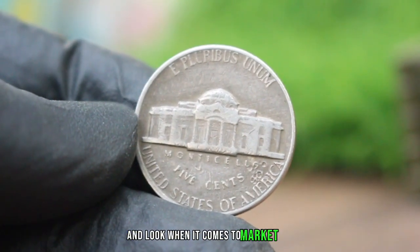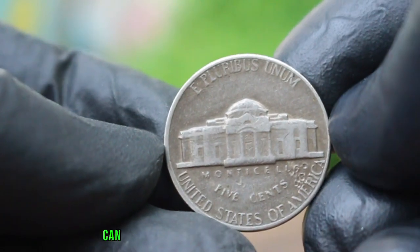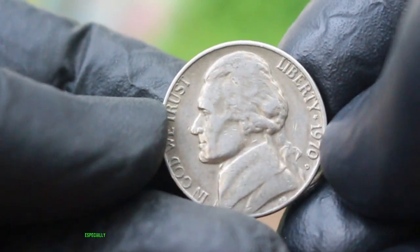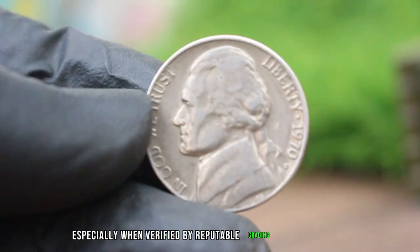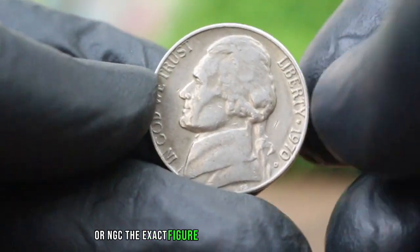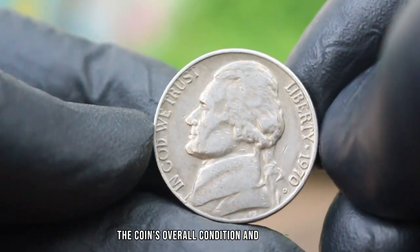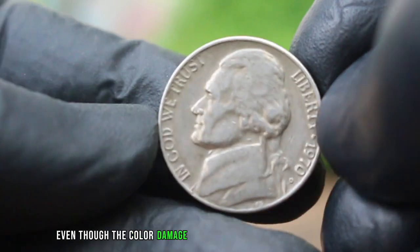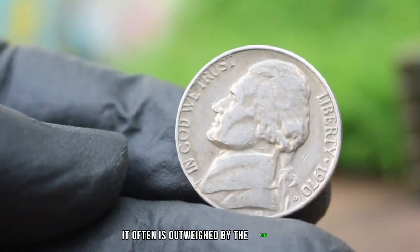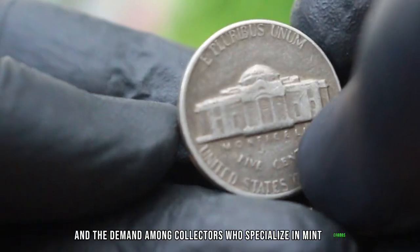When it comes to market value, these error coins with the large date and the D mint mark error can fetch upwards of $400,000 in auction settings, especially when verified by reputable grading services like PCGS or NGC. The exact figure depends on the error's clarity, the coin's overall condition, and provenance. Even though the color damage might appear detrimental at first glance, it often is outweighed by the coin's rarity and the demand among collectors who specialize in mint errors.